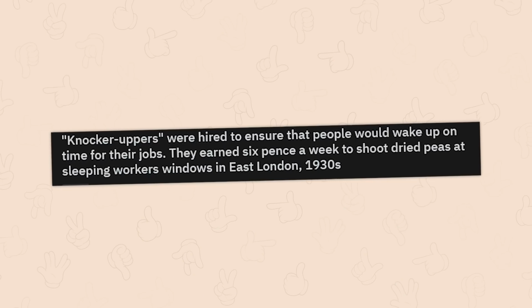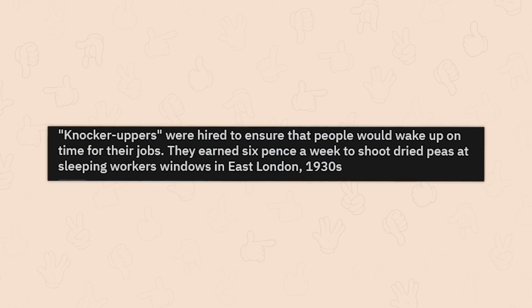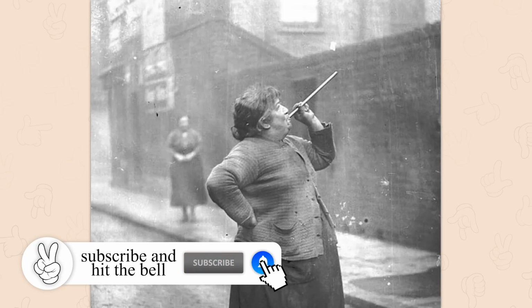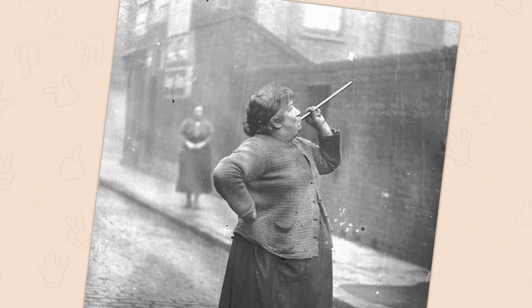Knocker-uppers were hired to ensure that people would wake up on time for their jobs. They earned 6 pence a week to shoot dried peas at sleeping workers' windows in East London in the 1930s. Huh, what kind of wage is that today? Inflation or not, what's the equivalent of that? Like getting 30 cents a week to wake someone up? Or to wake multiple people up?